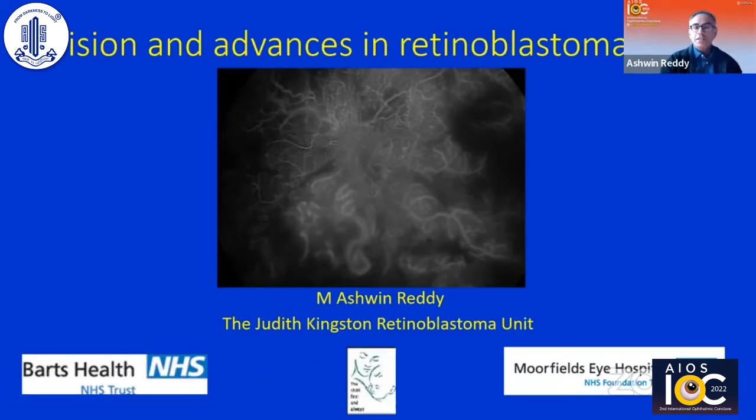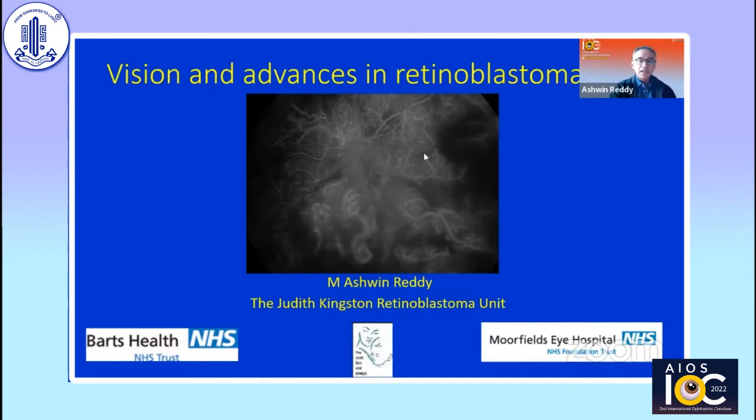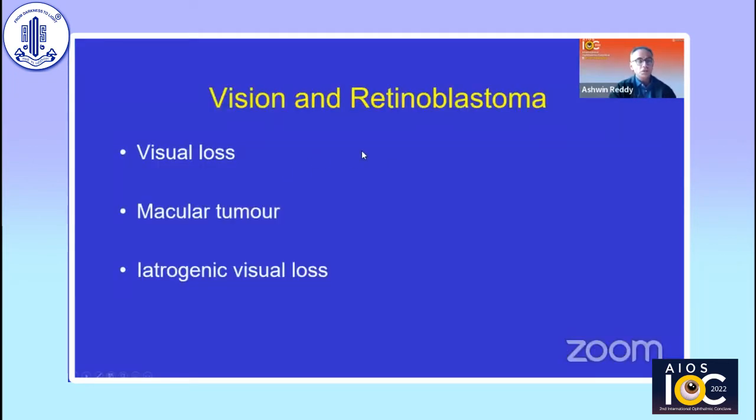So I'm going to talk about advancing retinoblastoma, but from the view of a pediatric ophthalmologist, and we've got pediatric ophthalmologists on the panel and listening here. And what are we interested in as pediatric ophthalmologists? We're interested in vision. So I'm going to emphasize the visual aspect in retinoblastoma here. And this is just a picture of a patient with retinoblastoma, a fluorescein angiogram. We've just termed this Medusa-like. It's quite striking. So I'm going to be talking about visual loss, where kids with a macular tumor, what area of the retina they're looking at, and iatrogenic visual loss, where we're causing the visual loss with the new treatments.